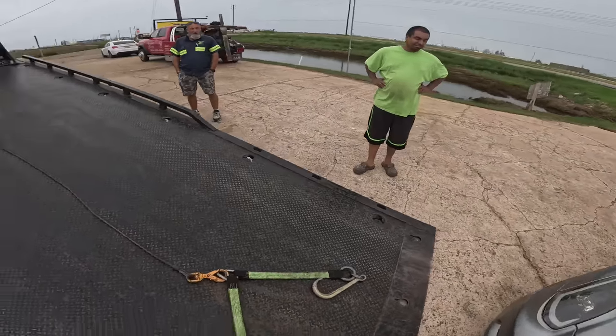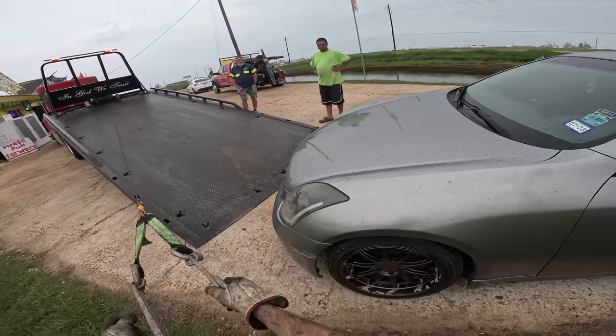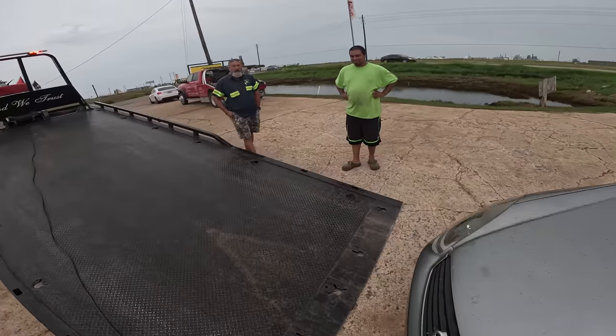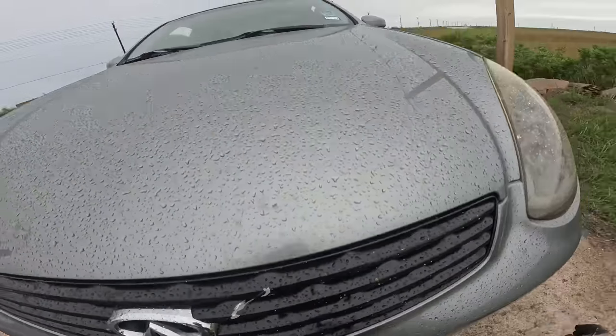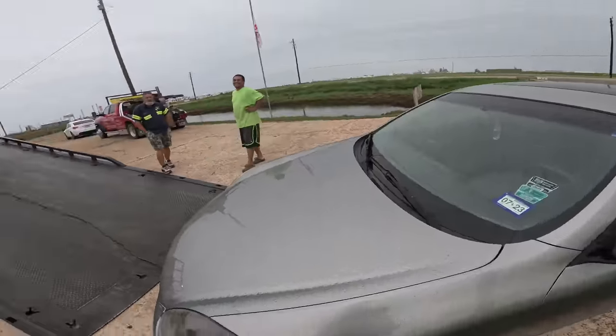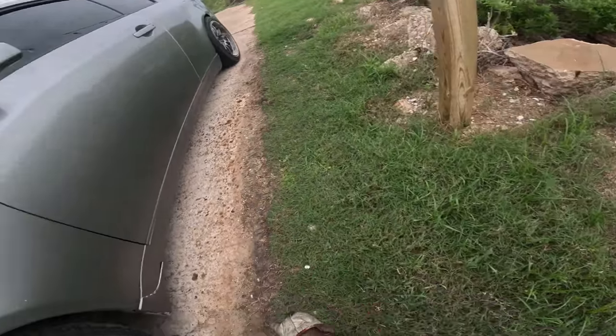That sucker got the adapters to it, too. Does it? Sure does. You don't have the tow hook, do you? No, I doubt it. Swap wheels real quick. Right? Swap them out. I didn't see nothing. Let me see if this one does not have sand on it.